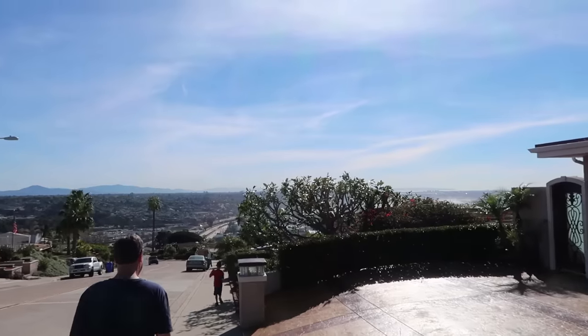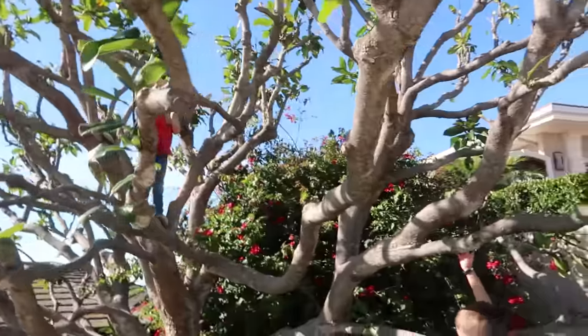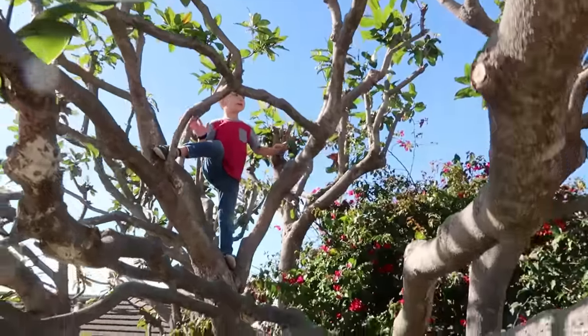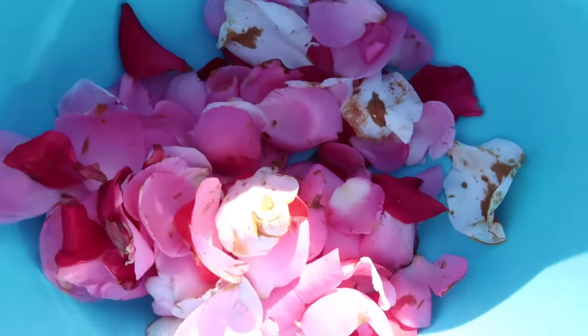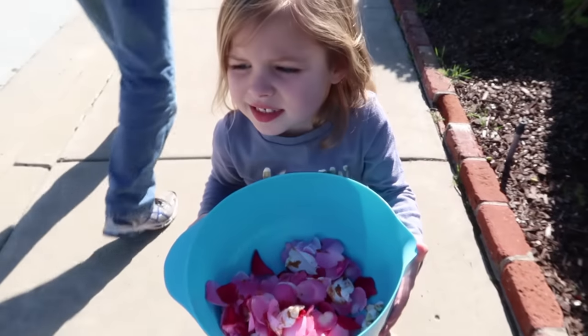No? Caleb, are you up in the tree? Were you keeping watch for us? Yeah. What do you have? Flower petals. Flower petals? Let me see them. Me and Caleb did it. That's beautiful. What a great idea.